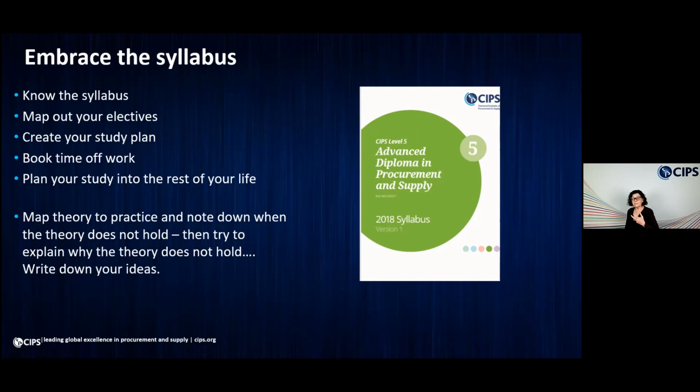The really amazing opportunity that we have with the CIPS syllabus is being able to map the theory that we talk about in some of our syllabuses into the practice that you may see at work. Here we have a brilliant opportunity to put that theory into practice. Note down when the theory holds, when things work as you expect, and also when things don't hold, when things are different from that which you would expect.